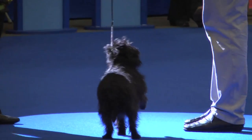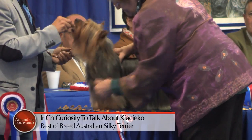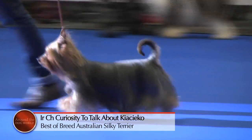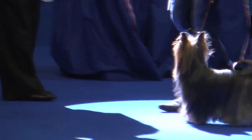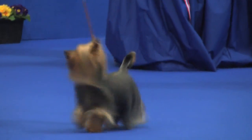Now on the table, we have the Australian Silky Terrier. This breed was judged by Caroline Rowe, who had 8 dogs, making 8 entries, and her best of breed was number 55, the Dog.